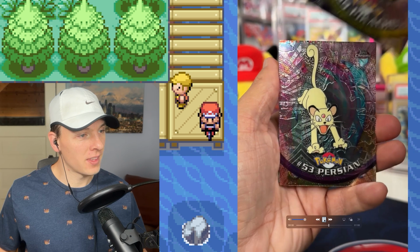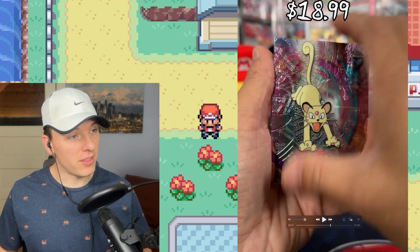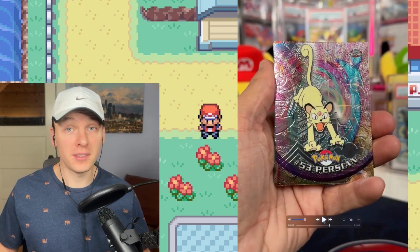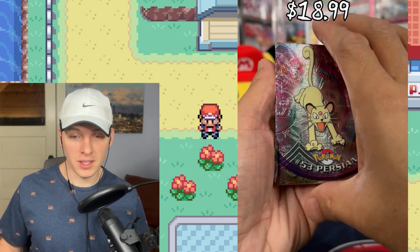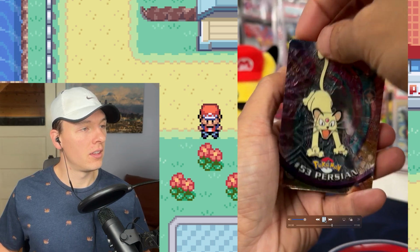I wonder if the texture shift had anything to do with that. We have Persian. Not bad. Okay, so Persian here too. You can see we have the texture shift here, same as the Pikachu. You can see shifted all the same way, so it must be from the same sheet. Not bad. And we have $19 times 15, $285. These are recently sold prices on eBay for each of these, by the way.